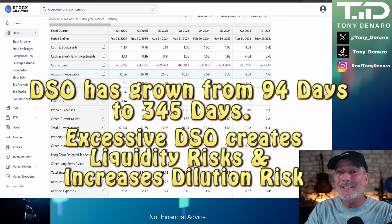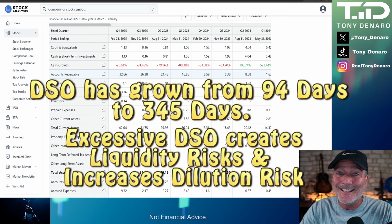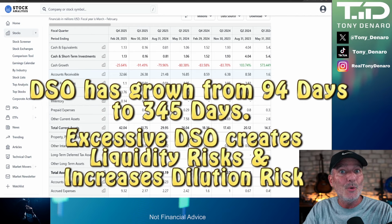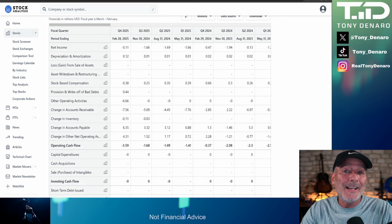This is definitely something that I'm going to be keeping my eye on. They need to convert these accounts receivable into cash. The CFO needs to do his job. This is evidence of a job not being done, and another reason why shorts would be attracted to this trade, including the dilution that was announced today when the company released the 10K. As I just said, their cash position is around $3.6 million.